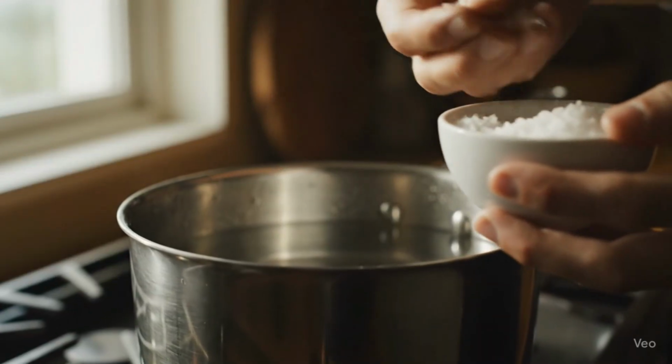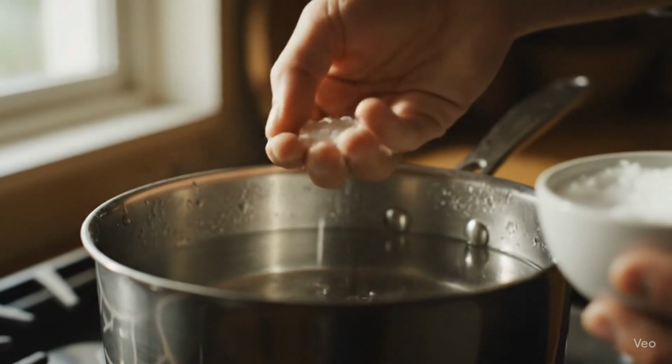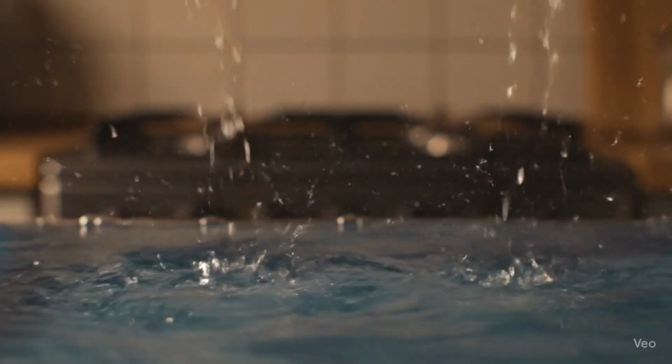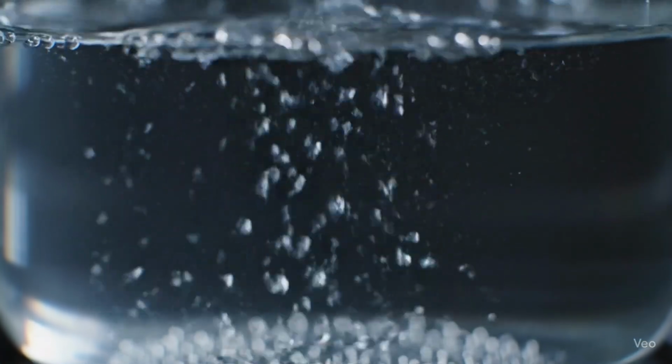Did you know people add salt to boiling water? Many believe it makes the water heat up faster. You may have seen cooks tossing salt into pots. They say it speeds up the cooking process. But is this a real science fact or just myth?